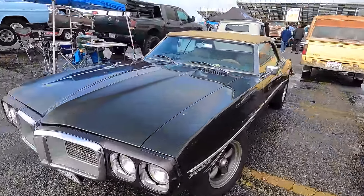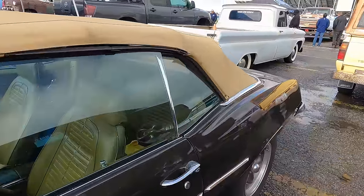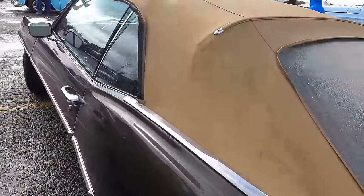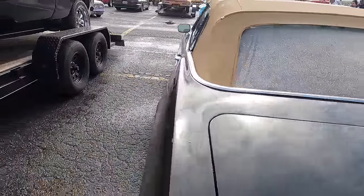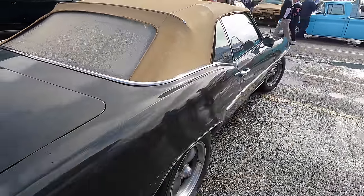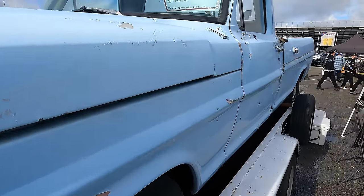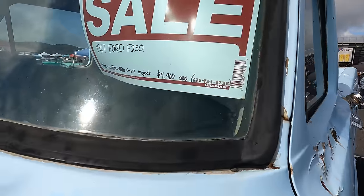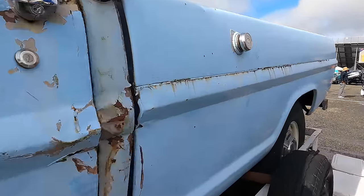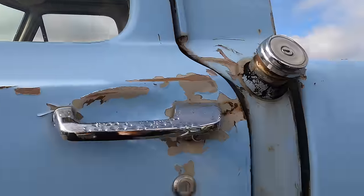Mine was like an orange color. Yeah, this '69 Firebird convertible. Remember I had that, back when you still had a smog '74s and it was not easy to smog. A '67 F250 bump side for $1,900. Just have a little bit of cab damage there and some rust in the seams.